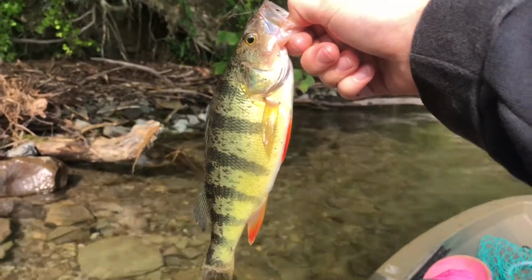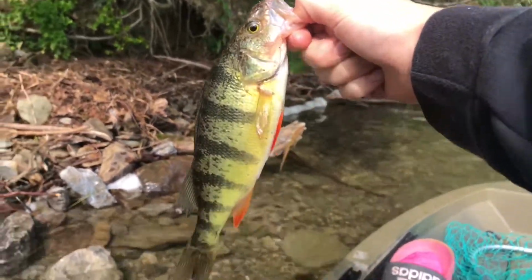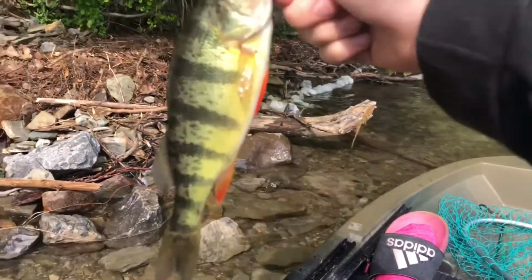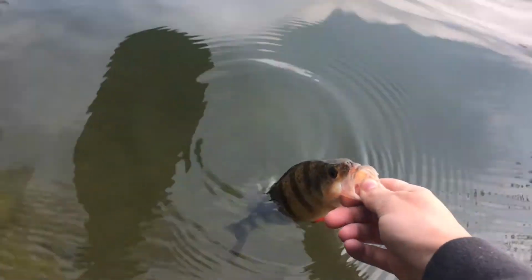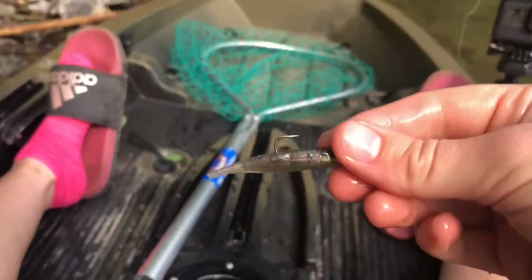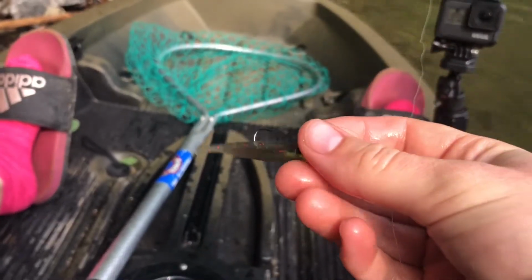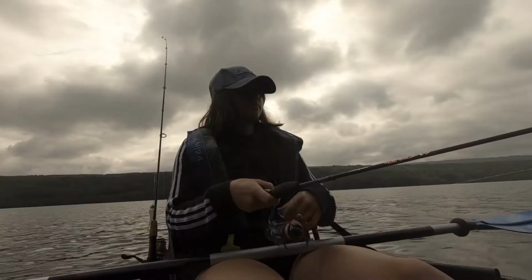Alright, this is my first ever perch. It has some really pretty red fins and the stripes on it are beautiful. I don't actually know if this is really a good sized perch or not. I'm gonna let this guy go. Thank you so much for biting. Oh, that's so cool. I'm so excited about that catch. And I got him, again, on that little paddle tail. Looks like he took the paddle off of it though. But on this little 2-inch paddle tail, they seem to really be liking this today.